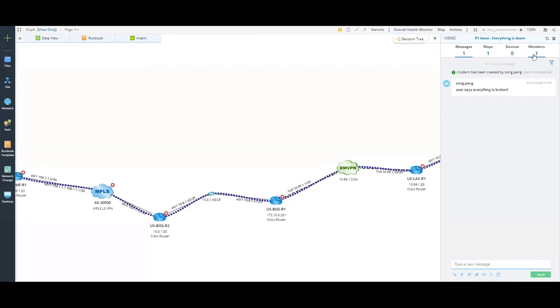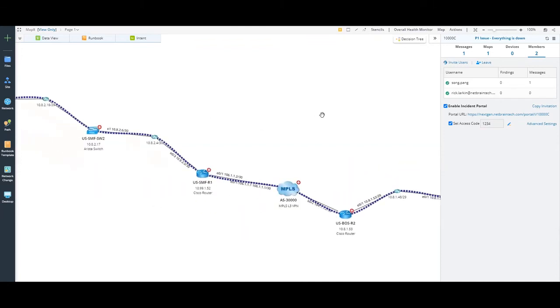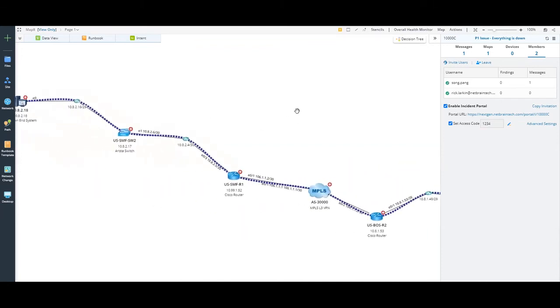Great. Look at that. Everything's broken. That's bad. So let me go ahead and join this group. And you can see that now I'll be working with Song to help troubleshoot this problem. So I see that there's a map. This is a lot of different devices here.